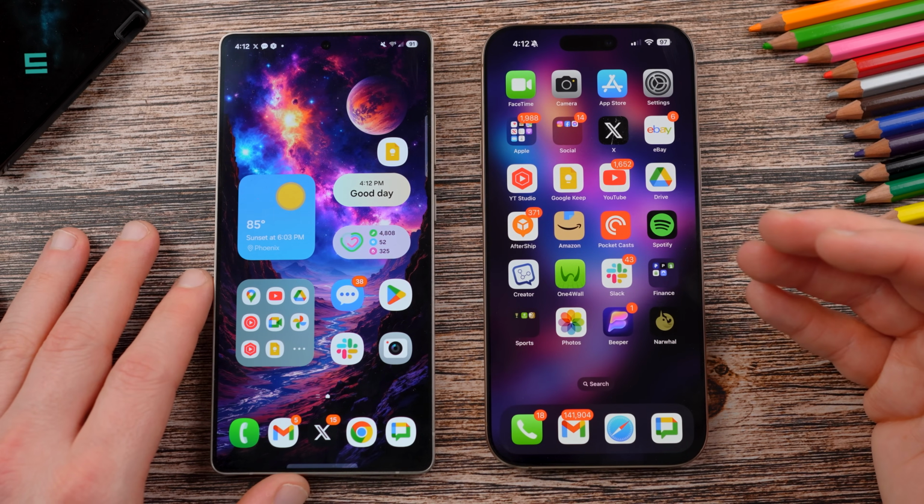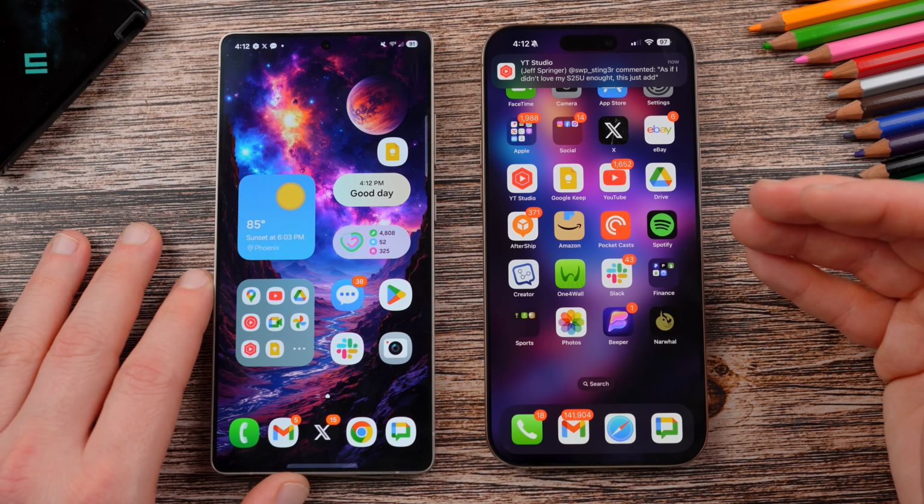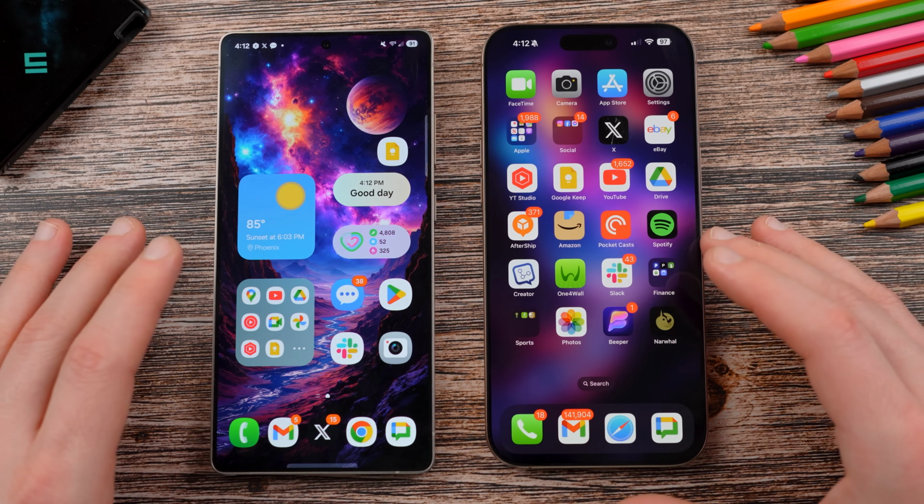So I definitely give OneUI 7 the edge. There's so many other great features, the Now bar, the Now brief, which I'm going to mention in some other parts of this video that are specific to AI, which Apple also hasn't caught up to yet.